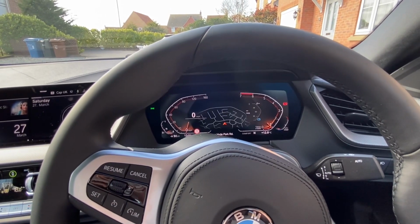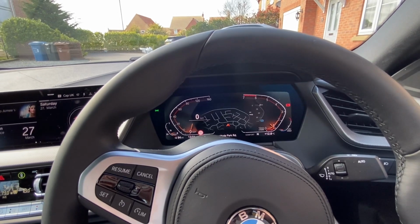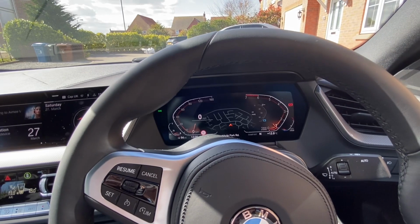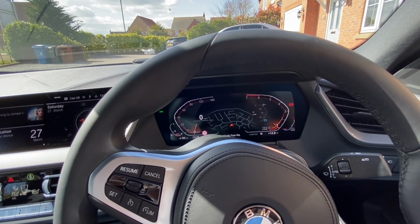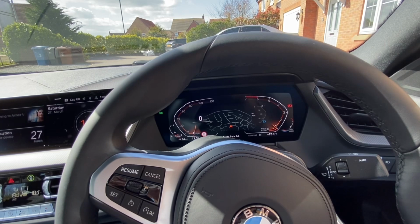Whilst we're on the digital display, one thing I would like to talk about is the fuel tank. On this particular car, it's got a 40-litre tank. Now, I'm averaging between 35 and 38 miles per gallon. So on a 40-litre tank, which is about 8.8 gallons, it rounds up to around about 300 miles. Now, don't get me wrong, that is pretty good.